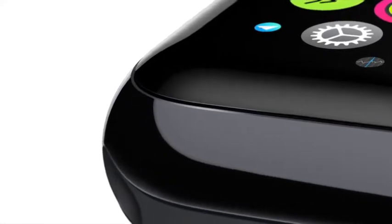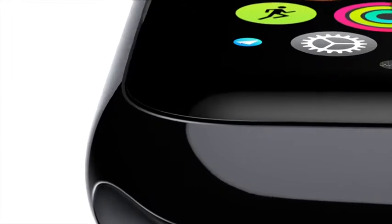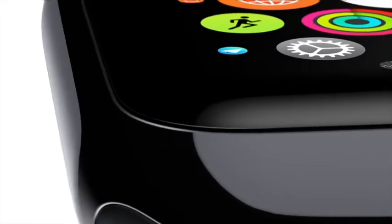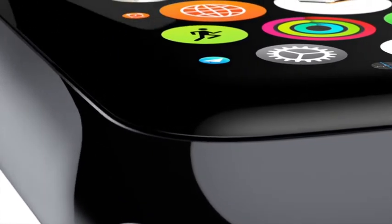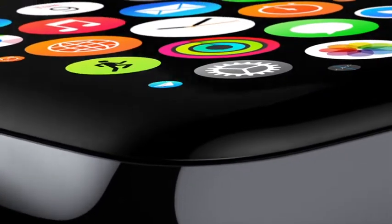These apps all take advantage of the flexible Retina display. It's been laminated to a machined and polished single crystal of sapphire. That's the second hardest transparent material after diamond.